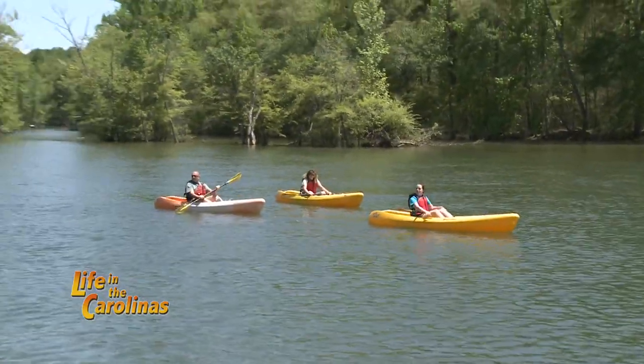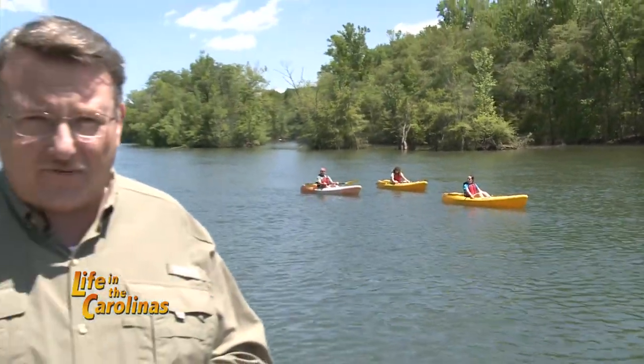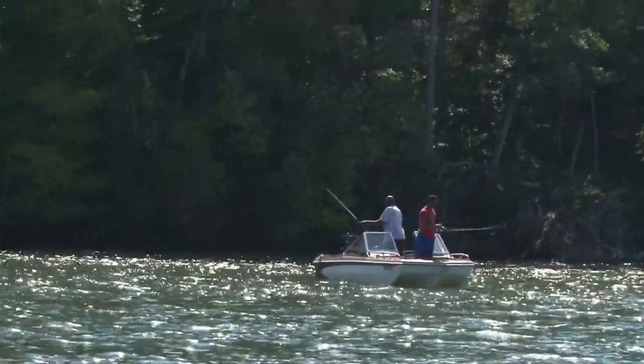Mount Holly, North Carolina has an abundance of outdoor water activities. Hello, I'm Carl White, and we're enjoying some time right here on the Catawba River. You know, this is one of those truly hidden treasures of the Carolinas, and we've had an opportunity to enjoy a lot of what nature has to offer.